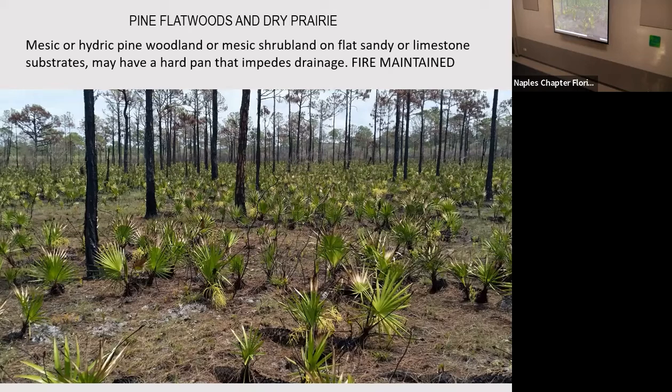Fire is thought to occur, depending on the kind of flatwoods, on the ballpark of every 1 to 5 years, with maybe a greater frequency for certain of the scrubby flatwoods types, or a greater interval between fire events. So what fire will do is basically set back all of the woody plants. So that's one of the major features.